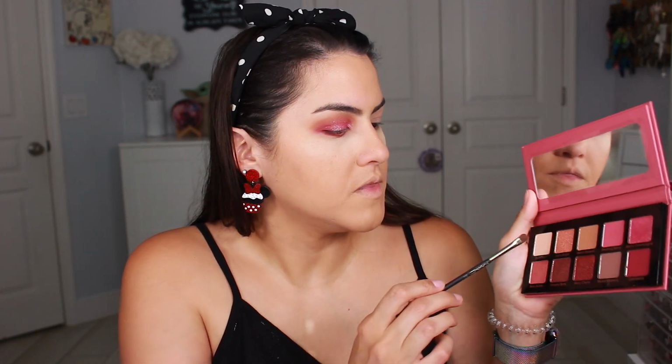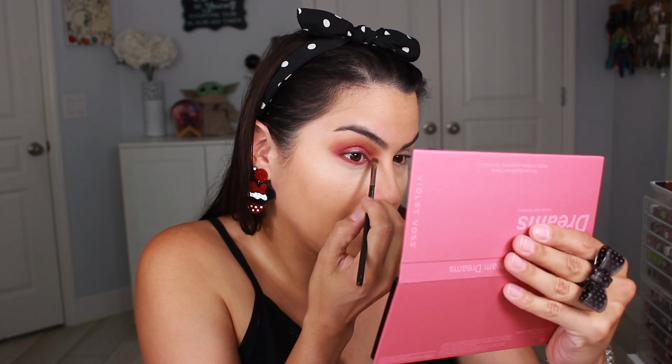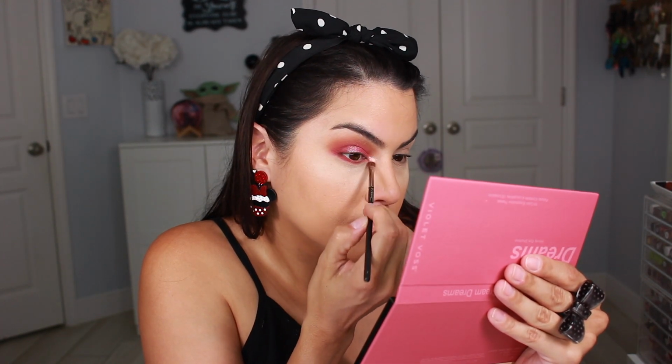Then just to brighten up the inner corner, I'm going to go into Berry Bright. I don't know, some of the names don't go with the shades, but I get that it's a berry palette, but whatever. I like when names correlate with whatever it is. Like, don't call it ocean blue and it be like a pink color.